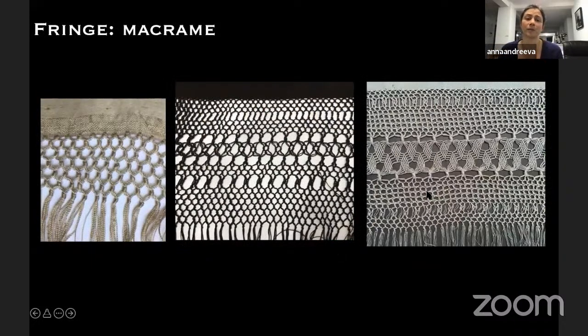The fringe and the macrame section varies from mantón to mantón, and I believe there is a timeline where they start growing. Some of the mantones have just simple knotting, of various lengths. Then it gets more complex, like the example in the middle. And other times it's very complex and very dense, like the example on the right.